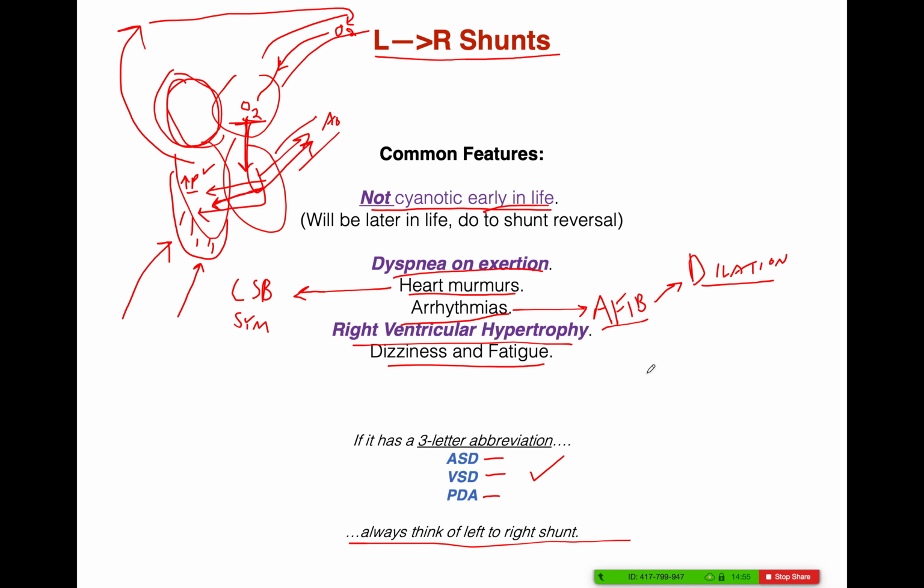So what questions do you have on left to right shunts? Okay, good. Yeah, we're just getting started, right? We're just getting warmed up.